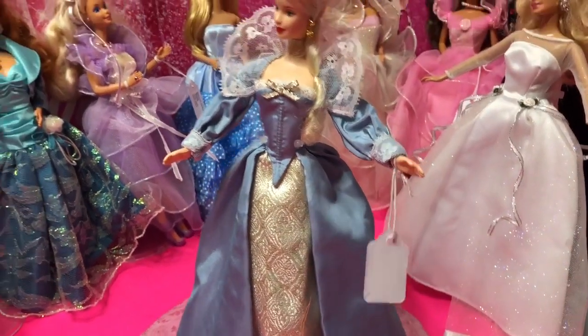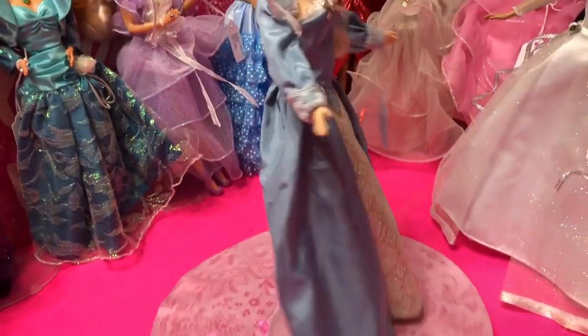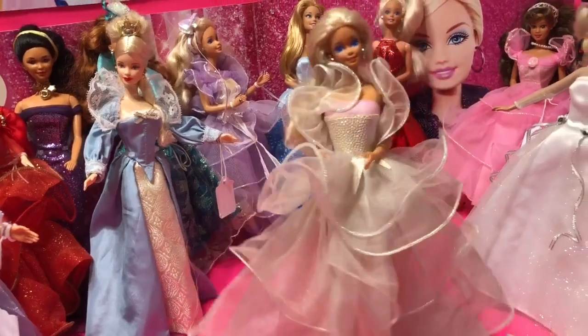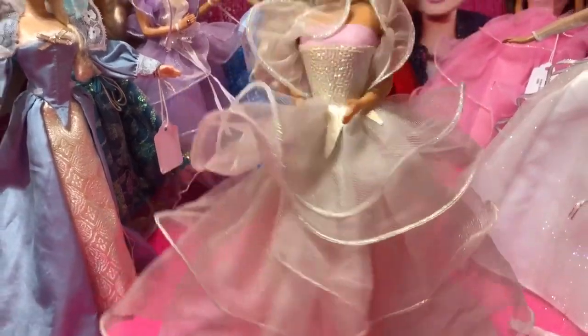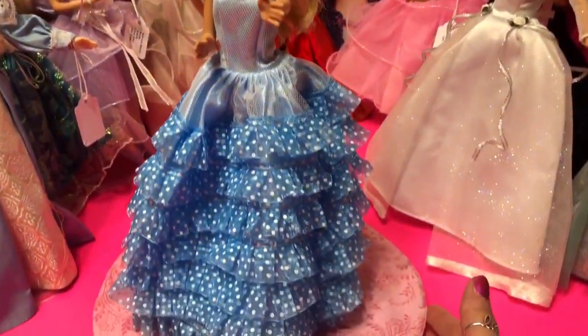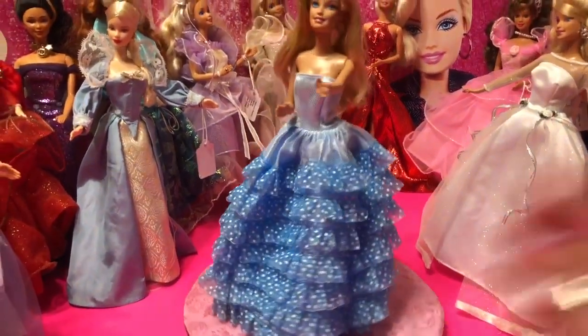Princess Danish. Beautiful dress. Here's a beautiful dress, which is handmade, a lot of polka dots, cascading down and up, and she is just divine. So let me know in the comments below, guys, what was your favorite dress?